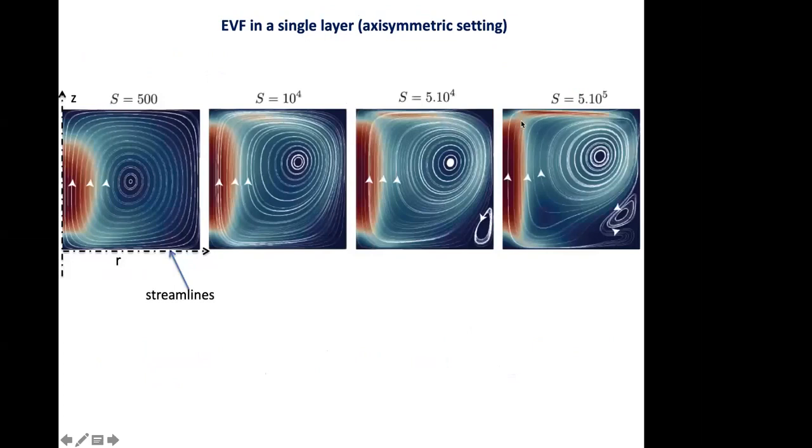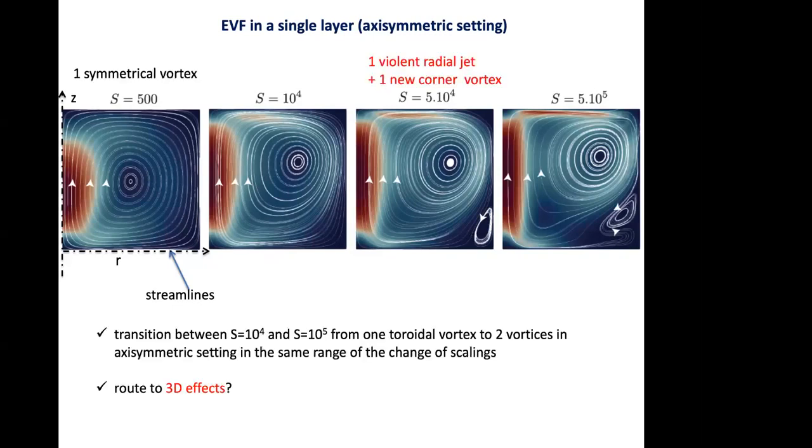And so if you look at what happens for the flow when you increase the s number, so increasing the current density, what we see is that at small s, we have one torus which is symmetrical from top to bottom. But when you increase s, you see the appearance of a radial jet. So you have the upward jet, but also a radial jet, and a new corner vortex here. Okay, and then what we can say is that there is a transition between s equal to 10 to the minus 4 and s equal to 10 to the minus 5, from one toroidal vortex, one torus only, to two vortices, two tori in the axisymmetric setting, in the same range as the change of scalings.